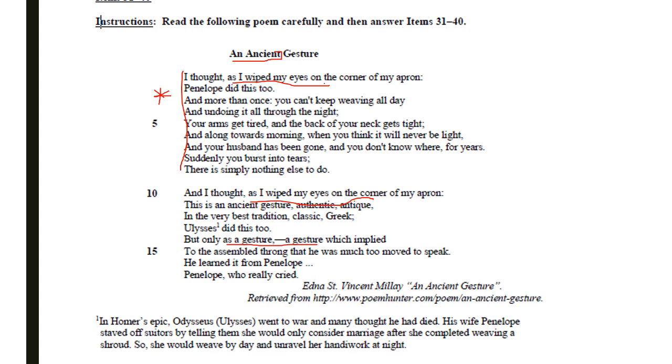This is how you have to understand the poem in the exam, and then just jump into the question. Understand what you're reading before you jump into answering, because obviously if you don't understand it, you won't get a correct answer. Alright? So what's going on here? It's telling us that this woman's husband left, and she's trying to find solace in the fact that men have been leaving for a very long time. And she's remembering Penelope's situation here, right?